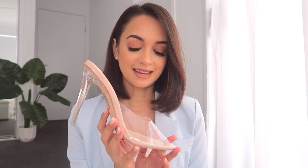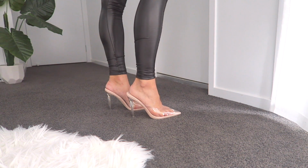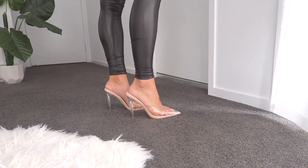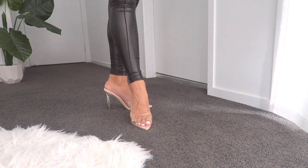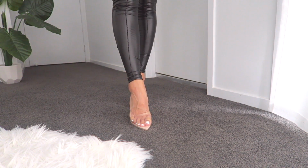I actually really like the idea of clear acrylic, lucite, whatever you want to call it. I like the idea of clear shoes, heels that is. I just feel like they really elongate your legs, they make you look taller. Obviously heels make you look taller as it is, but when they are nude in color, I feel like it just makes your legs go for days.